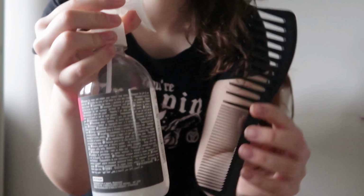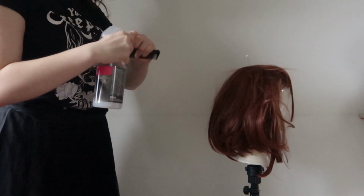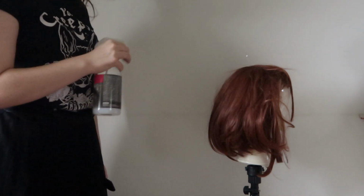Now I would like to tell you a little bit more about brushing wigs, because that's what most people struggle with when they get their first wigs. What you want to do with your tangled wig is spray it with a little bit of the holy grail of wig styling, the silicone. Or you can just brush it through without the silicone, but it will be a little bit harder.